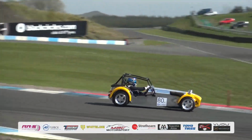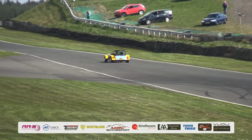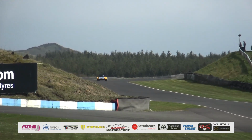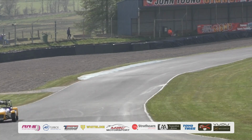53.803 for Craig Nicholl, getting through the hairpin and powering along towards Hislops. The Caterham 7, as ever, sounding great. Very small cockpit area in that car, and Craig Nicol using his small stature just to fit in there and drive that car right up to its potential and limits.